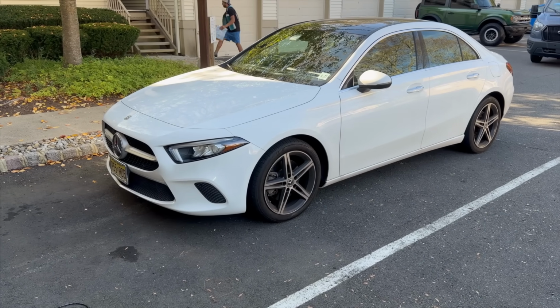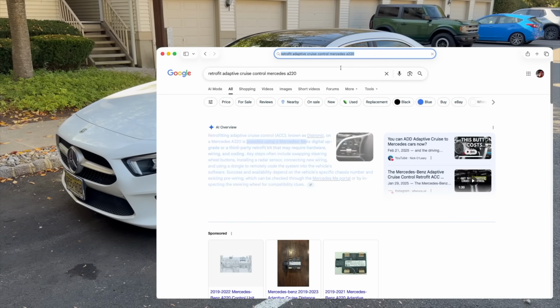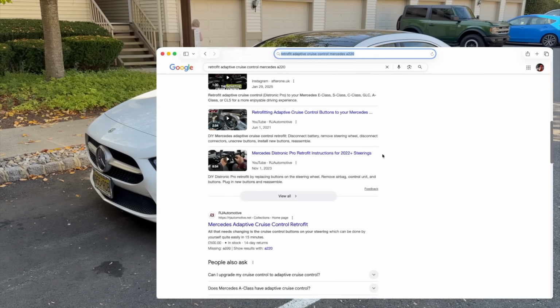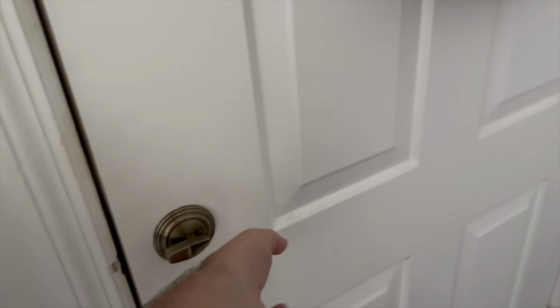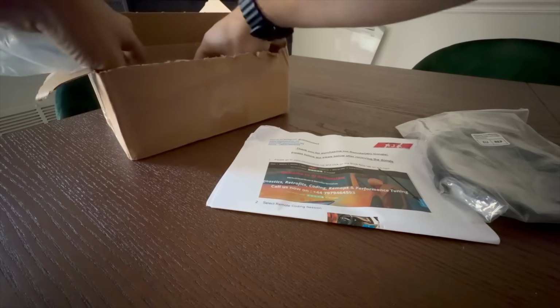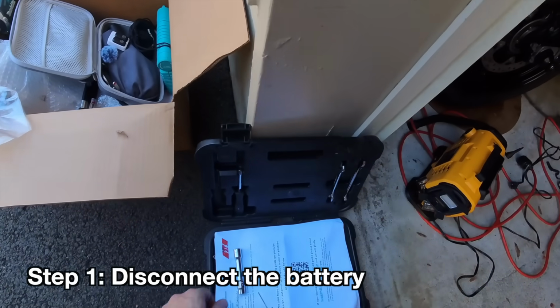There is a company in England that specializes in Mercedes cars. A quick search online revealed that it could be done for as little as $750, and it's worth much more than that for me to make my wife's life easier. Now that the introduction is out of the way, I placed my order, and within 2 to 3 weeks I received a package on my front door. Inside I had the upgraded buttons, an OBD 2 port with a connection cable, and clear instructions on how to do it. I'm gonna disconnect the battery.